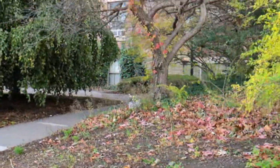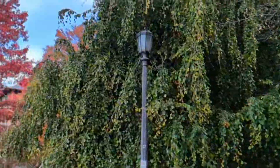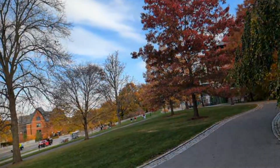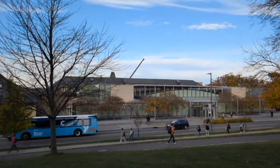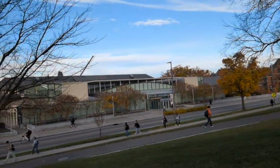Okay. There's Libe Slope's beach. Beautiful maple. I'm gonna zoom it out here. There we go. And there's Klarman Hall with the crane behind it over by McGraw, and there's like 3 or 4 cranes around McGraw.